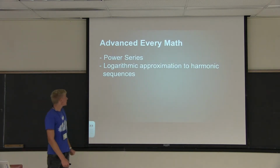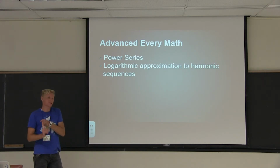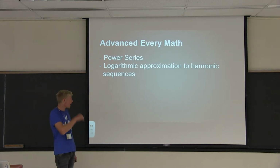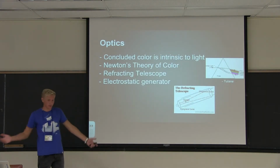Okay, so he also did power series and logarithmic approximation to harmonic sequences. So basically, he started messing with logs and everything we do now to approximate things. He started approximation, doing rough estimates, so we could do everything faster.